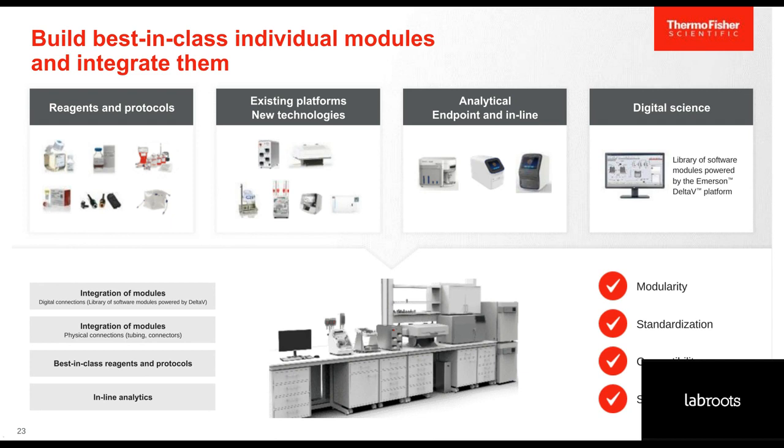Thanks, Marianne, for the great introduction. Eric and I will now dive into ViaCyte's development of the Rotea for automated processing of our stem cell aggregates.